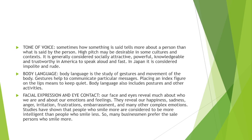Now, body language. This is another non-verbal communication message. Body language is the study of gestures and movement of the body. Gestures help to communicate particular messages. Placing an index finger on the lips means to keep quiet. Body language also includes postures and other activities. There are many ways of body language to communicate non-verbally.